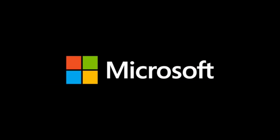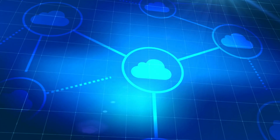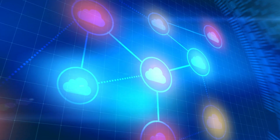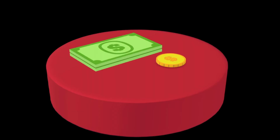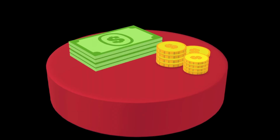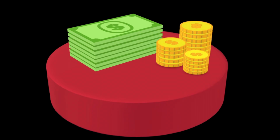Number 3. The dividend growth giant, Microsoft, ticker MSFT, asset allocation 15% or $1,500. A perfect portfolio should include both growth and passive income, which is why Microsoft takes a 15% allocation. Microsoft isn't just a software company, it's a dominant force in cloud computing with Azure, gaming with Xbox, AI, and enterprise software. What makes Microsoft even more attractive is its consistent dividend growth, which means you're not only benefiting from stock appreciation but also earning steady income over time.